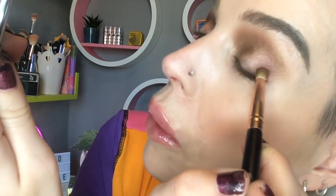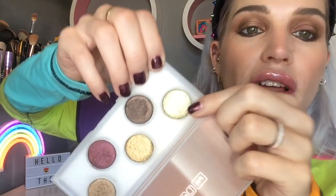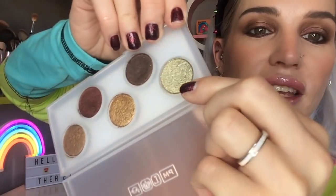Okay, so I'm just going to pop a little bit more of this beautiful cranberry shade on the outer corner. Okay, so guys, I am ready to go in with the star of the show, the beautiful Icy Mint. So I'm just going to take this on my finger. Just look at that. I mean, look at her, even from back here. Okay, so I'm just going to pop her in the centre of my lid.